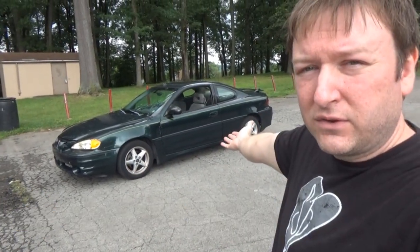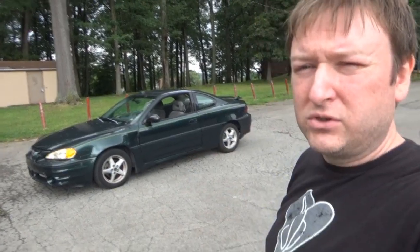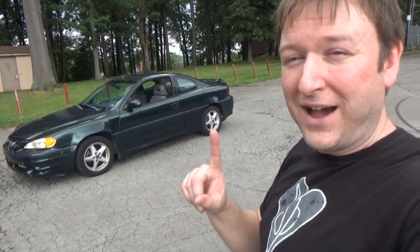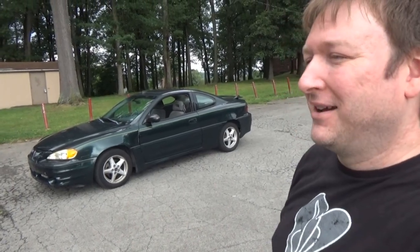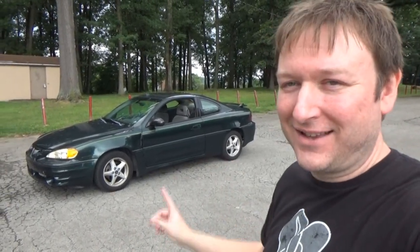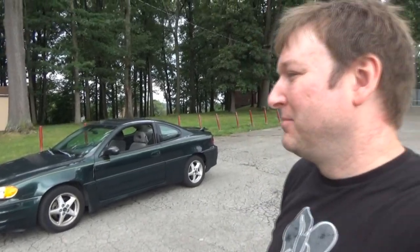Share some love for the 03 Pontiac Grand Am GT coupe. One of 5? Probably not. This is probably the only one left exactly like this. Who knows?